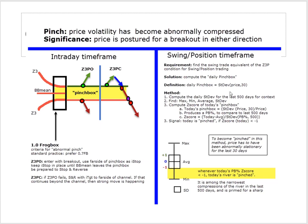So it's important to understand that. And so the method that we're using to calculate pinch and stretch conditions for swing and position time frames is the following. First, we're going to compute every day the daily standard deviation. We're going to do that for each of the last 500 days in order to establish a large statistical baseline.